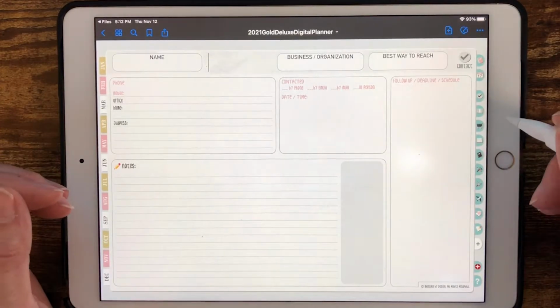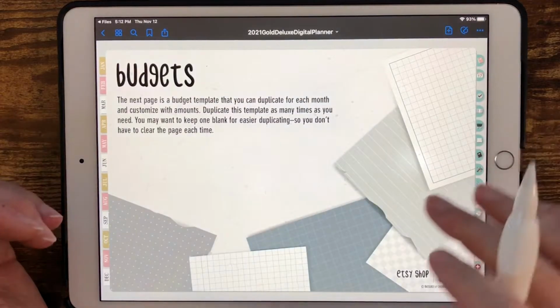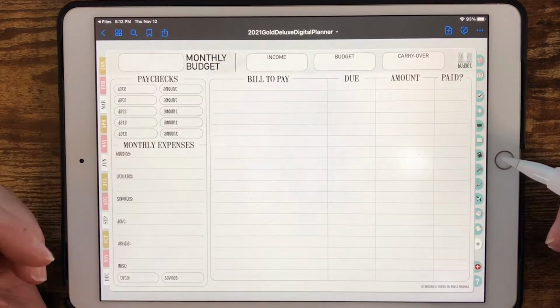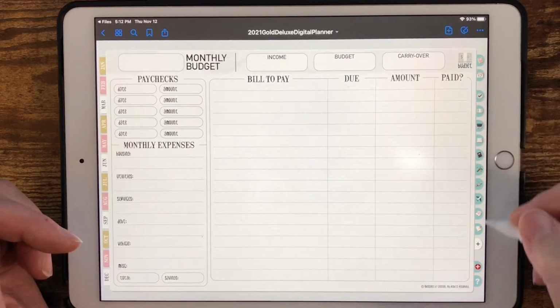We also have, behind our budget tab, a monthly budget template. This is probably one of the most popular templates people use. You can store these templates within these tab sections and duplicate them as many times as you need.